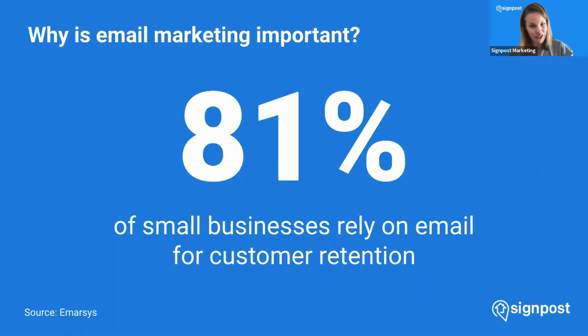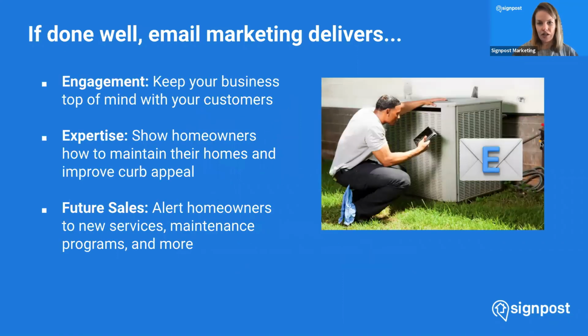So that's why the majority of small business owners rely on email as part of their overall mix, because retention can be high, because of the ease of use and relatively inexpensive cost, right? So I'm going to first just touch on the major principles of email marketing.